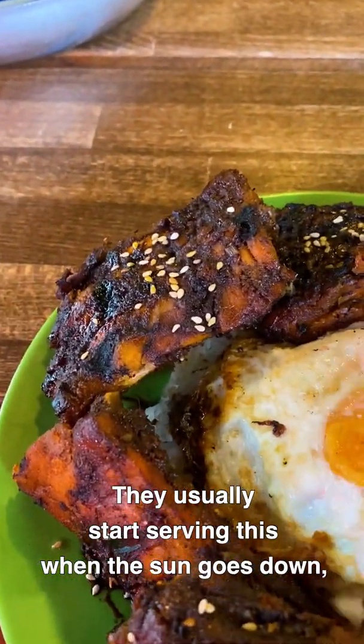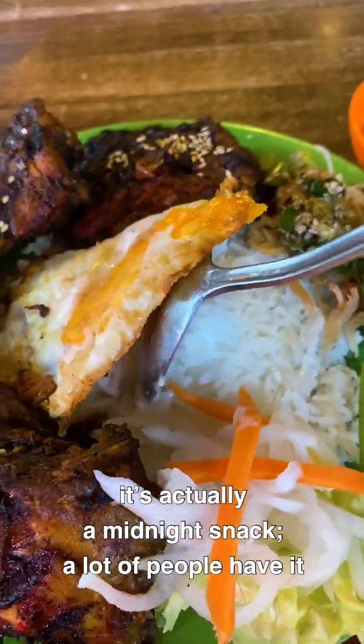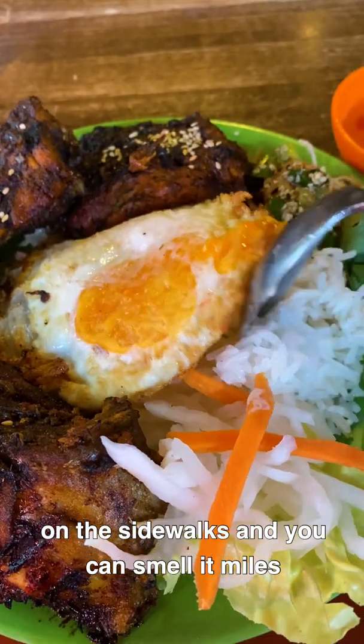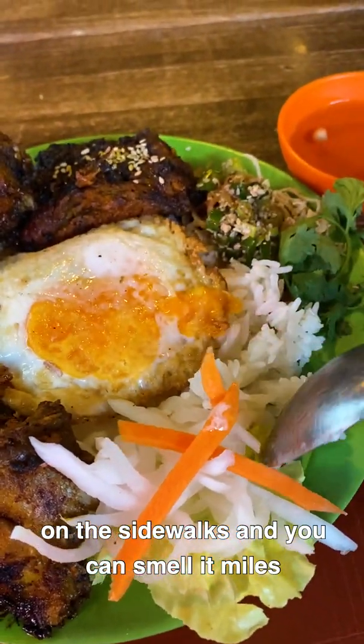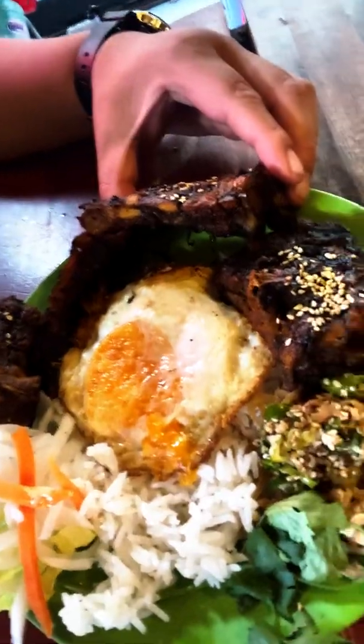Usually they start serving this when the sun goes down. It's actually a midnight snack. A lot of people have it on the sidewalks, and you can smell it miles away from the barbecue. Cheers!